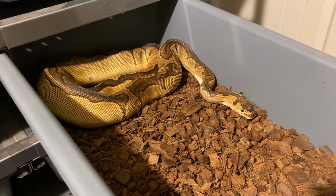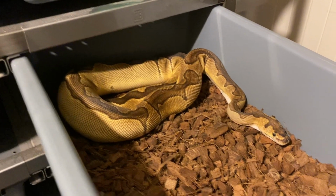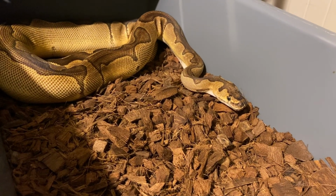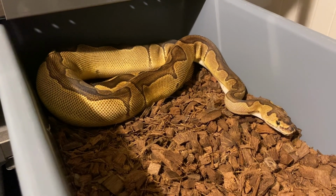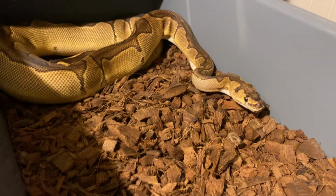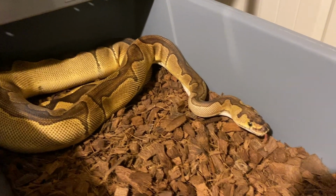So there you have it, guys. Nice and plump. She's happy. I'm happy. She's gonna keep growing. And, you know, hope this tip helped you to get your snake eating.